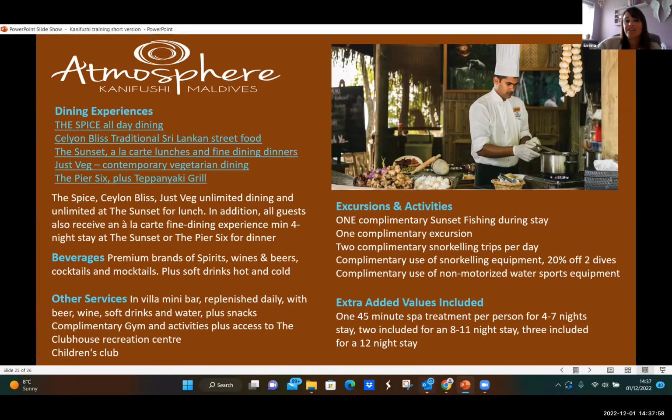So in terms of what's included, there's a lot going on at Atmosphere Kanifushi, because it is one of the most comprehensive plans that we offer. The Spice is our buffet restaurant, which is open for breakfast, lunch and dinner, so guests can eat there as many times as they want. Ceylon Bliss, our Sri Lankan street food, as I mentioned, guests can eat there as many times as they want as well. And then we have the Sunset, which is open every day.